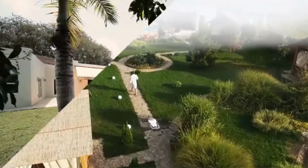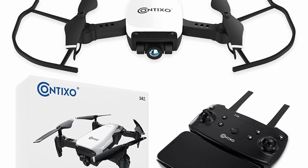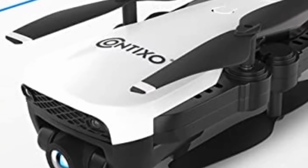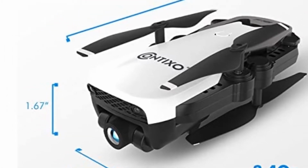The app is a bit unstable, so I recommend you keep the drone well in the range of the controller to avoid losing the connection. Well, before making breathtaking videos, you first have to learn how to pilot a drone and position it for the best shot, and this drone enables that for you.